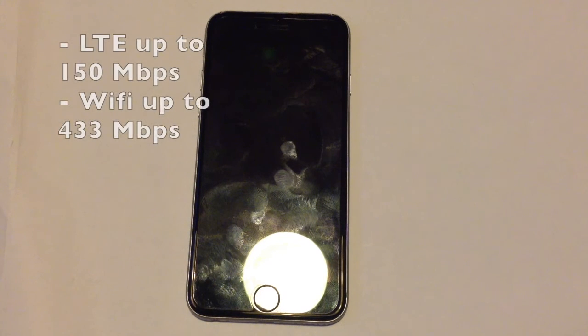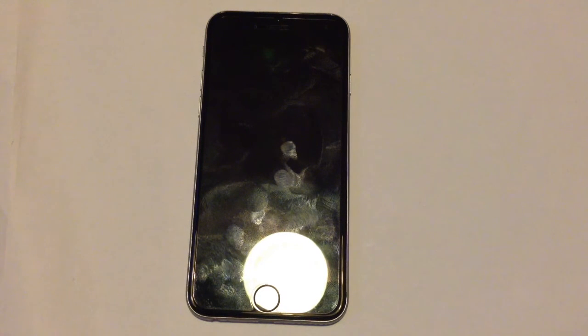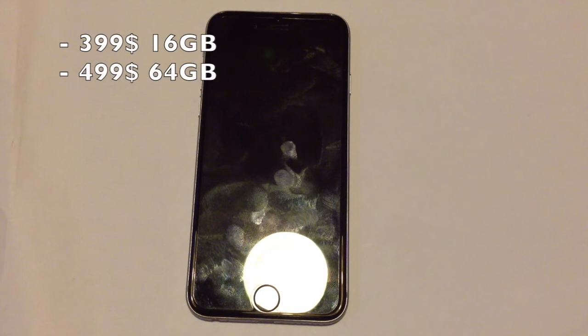It has LTE up to 150 Mbps, same as the iPhone 6s, Wi-Fi up to 433 Mbps, and of course comes with the latest iOS upgrade, which is iOS 9.3. So the price comes to $399 for the 16 gigabyte model and $499 for the 64 gigabyte model. So basically, who wants a 16 gigabyte model? There's no space available on it, so nobody's gonna buy it.